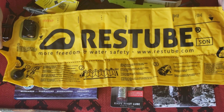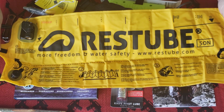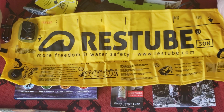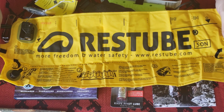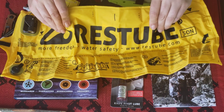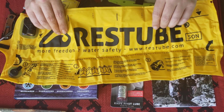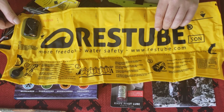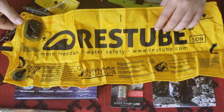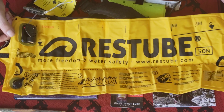Now, I don't have any beaches near me, so I won't be using this at a beach, but it will work well at the river. It feels like a fairly durable material. It's not rubber, it's kind of that fabric-y rubber, if that makes any sense. It does have some little tie-out points there, so it could be lashed to something.